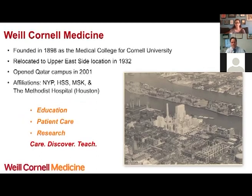So just a quick background of Weill Cornell Medicine. Weill Cornell Medicine is the medical school for Cornell University. The medical school was founded in 1898, about 35 years after Cornell University itself opened its doors. Weill Cornell Medicine moved to its current main campus Upper East Side location back in 1932.